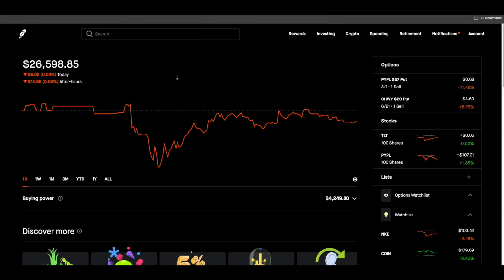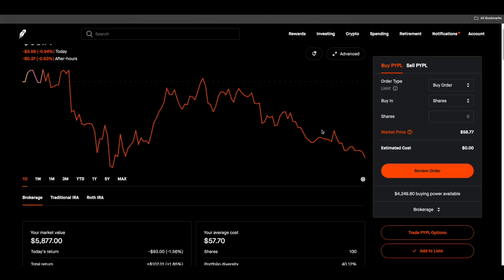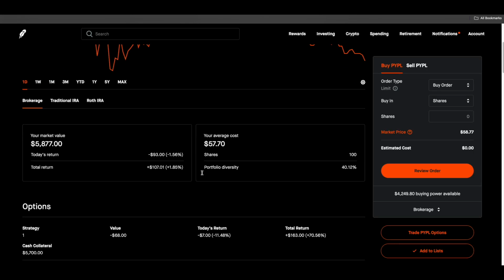So let's go back over here and take a look at how much I paid for these 100 shares when I purchased them outright in my wife's brokerage. The 100 shares that I purchased, I actually have a much better cost basis. In fact, my average cost on these 100 shares of PayPal is $57.70.